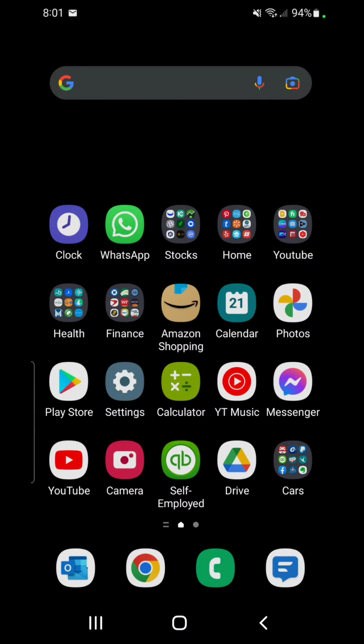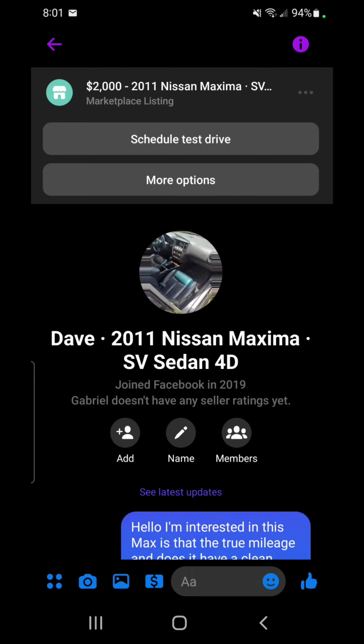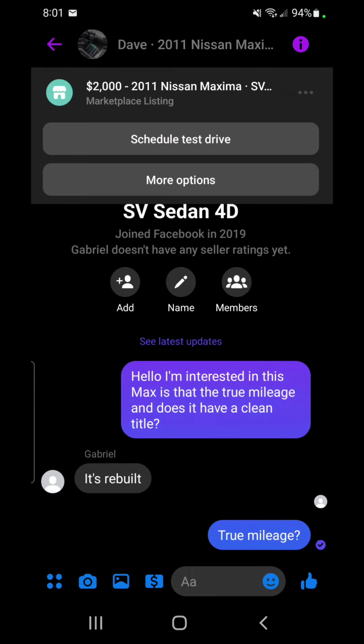Guys, I'm so sorry. While I was making that video, you guys seen that I had a message come up on my phone, and that was in regards to that car. So you guys could see, I'm not talking shit. This is the car that you just looked at. And you can see what I said here. It says, hello, I'm interested in this Max. This is true mileage, does have a clean title. It's rebuilt. So I wrote again. I was like, true mileage.